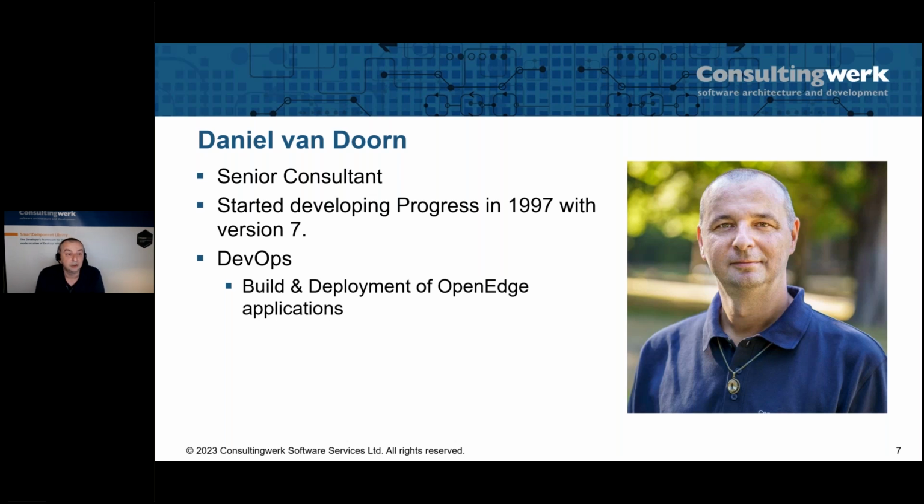So I'm Daniël van Doorn. I'm a senior consultant at Consulting Werk. I started developing Progress in 1997, with version 7. I was always interested in developing toolkits, frameworks, that kind of stuff. That's the reason I started at Consulting Werk. And the last 10 years, I did stuff like technical application management, configuration management, what we now call DevOps or SRE, and then mainly with a focus on the build and deployment of OpenEdge applications.